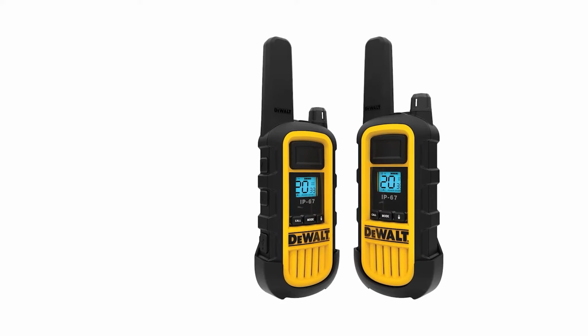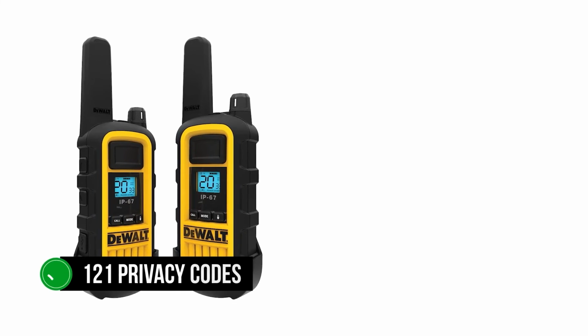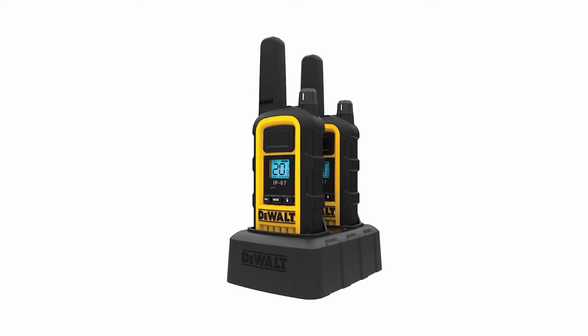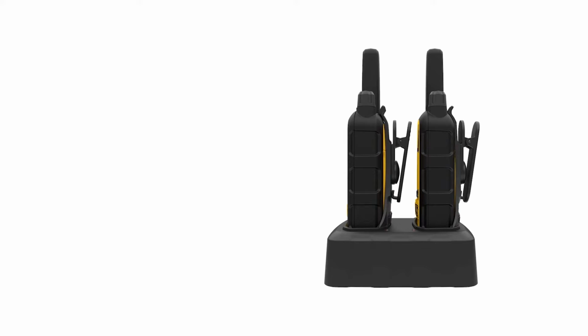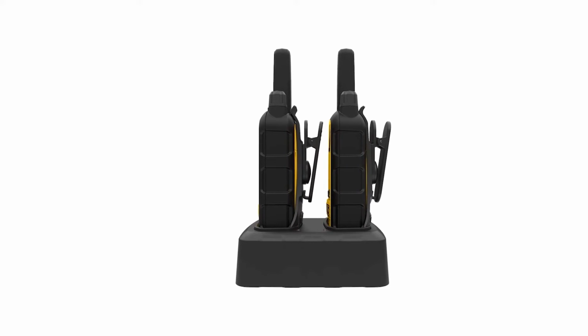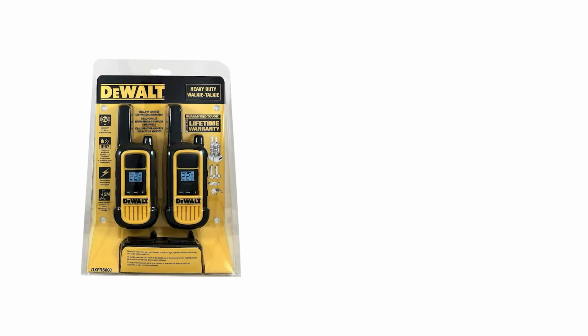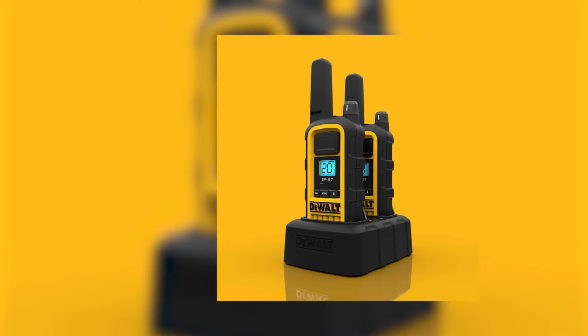As an FRS radio, it can transmit and receive over the conventional 22 channels. The radio supports 121 privacy codes, so there are plenty of options for a conversation without getting disturbed or interrupted. You'd be hearing clear sound on account of 2 factors. For one, the radio's speaker and microphone are pretty good, and second, it can transmit at 2 watts, which is the maximum power allowed for FRS radios. For conventional use on the road or outdoors, the range is under 2 miles.